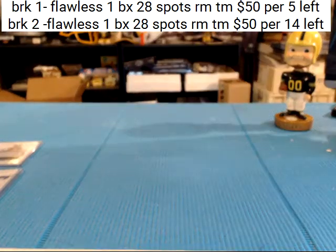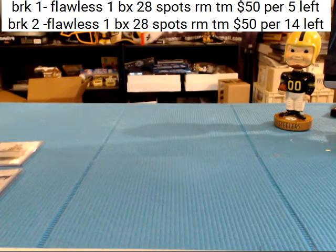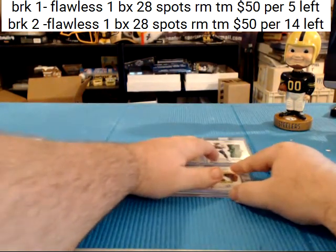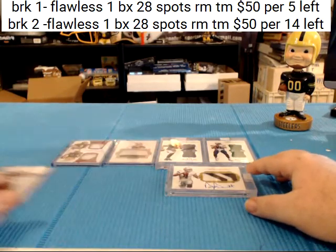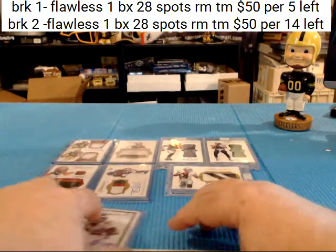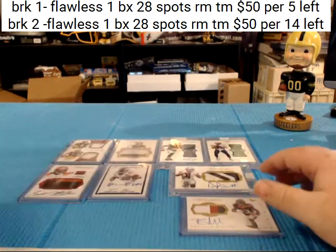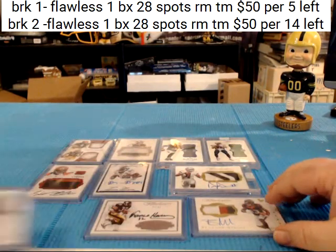Well, I wonder what the first pick's going to be, huh? Yeah, I mean, I watched all of Marshall's cases today, and me and Marshall got our cases the same place, so his were freaking smoking hot, so I figured these were going to be smoking hot, too.